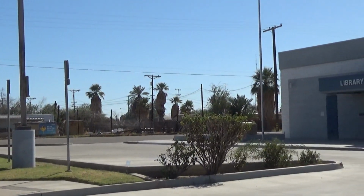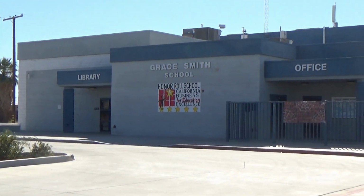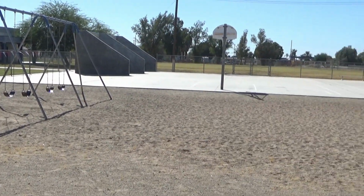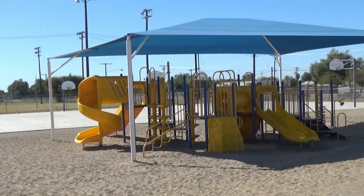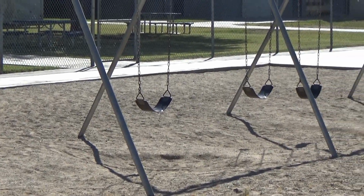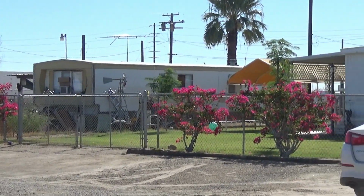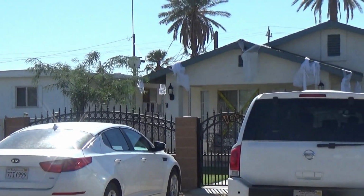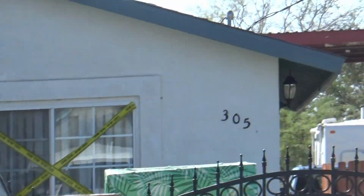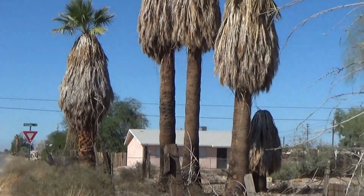They do have a school here. It doesn't say what kind of school it is. And this is a Saturday, so there's nobody around. But check this out. Their playground is on dirt and gravel. You fall off the swing, I bet that's going to hurt. There are some fairly decent homes here. This one I think they've got, I assume those are Halloween decorations. But most of the homes are really run down.